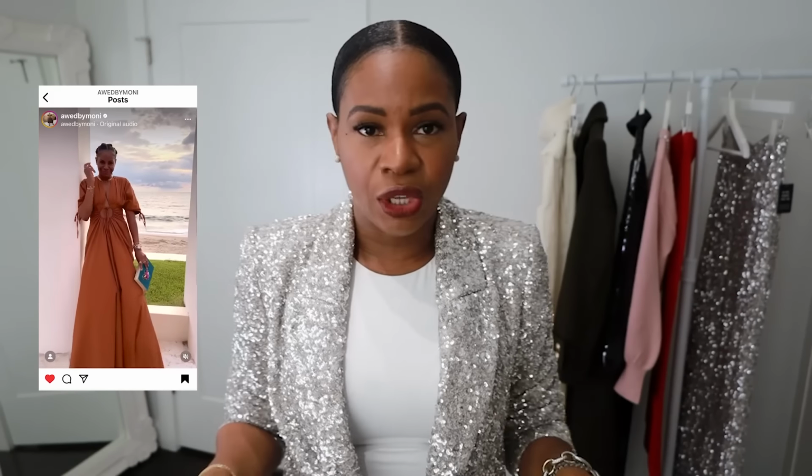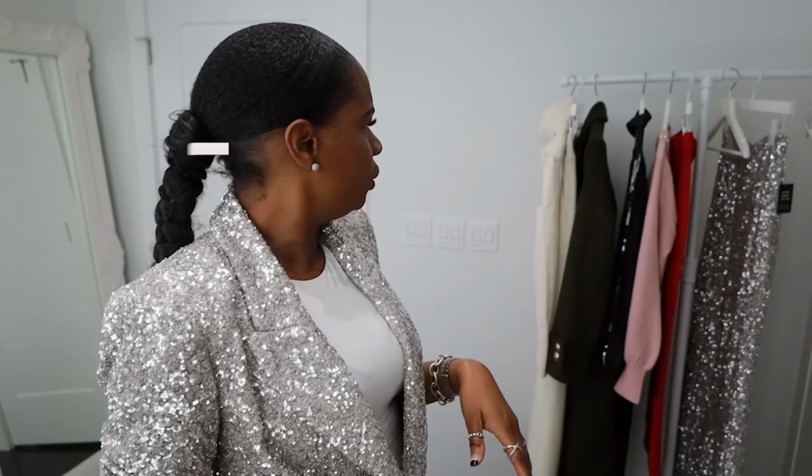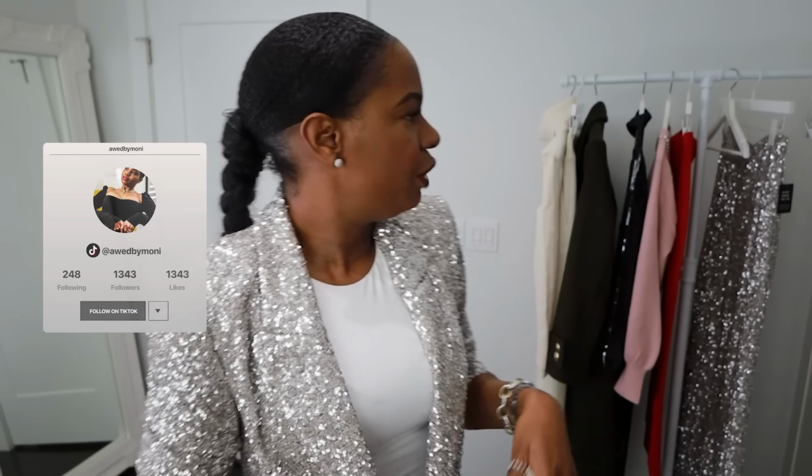I've got 5 looks. I can't remember how many pieces I picked up. I think I picked up 1, 2, 3, 4, 5, 6, 7, 8, 9, about 10 pieces. So I have a lot of really cool pieces that are just perfect for this holiday season, but also beyond the holiday season. So these are things that you can mix and match. You can really have fun with. And yeah, very excited. So let's jump into this video because when I say you guys are going to love, I'm not kidding. Let's get into it.